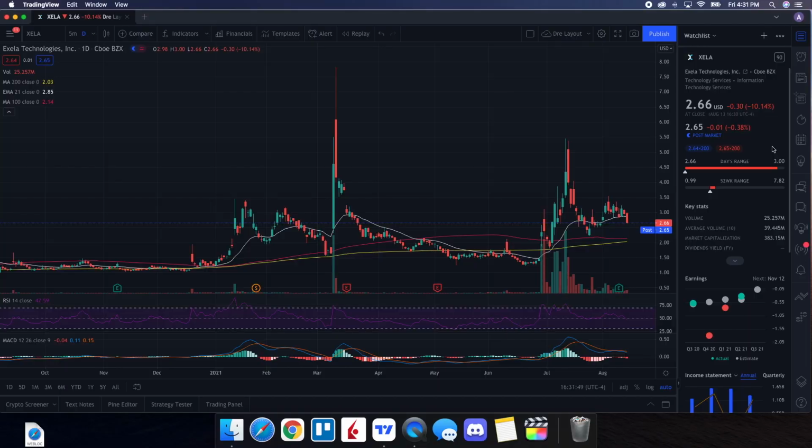Let's see how it performed on the day. So it ended up closing at $2.66, being down 10.14%. On the low, it tested $2.66, and then on the high, testing $3. Taking a look at the volume stats on the day, you can see we traded at 25.257 million shares, and the average volume over 10 trading days being at 39.445 million shares. So we did have below average volume on the day, and it's part of the reasons why we ended up seeing some pressure on the stock price as well.